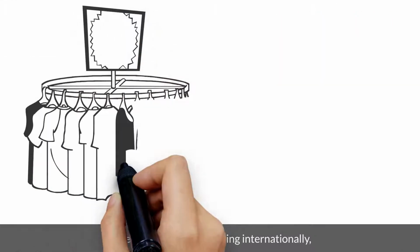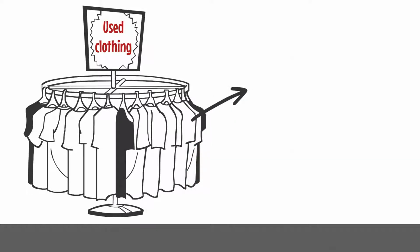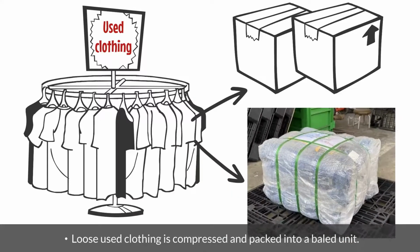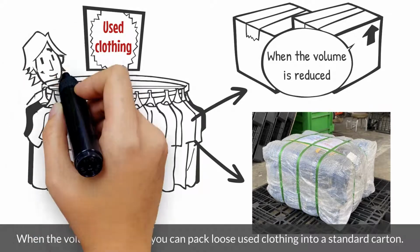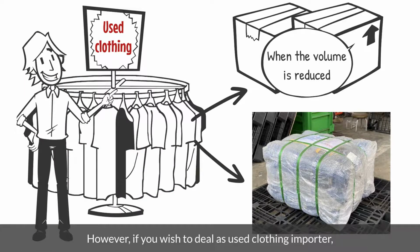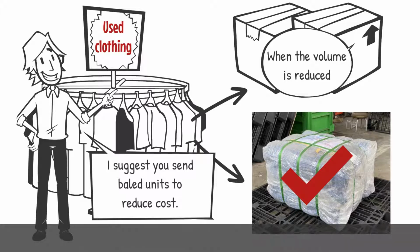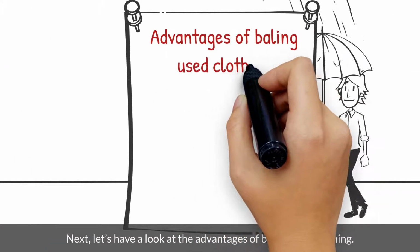When shipping used clothing internationally, it is often shipped using the following methods. Loose used clothing is packed in a certain size of carton. Loose used clothing is compressed and packed into a baled unit. When the volume is reduced, you can pack loose used clothing into a standard carton. However, if you wish to deal as a used clothing importer, I suggest you send baled units to reduce the cost of transportation.